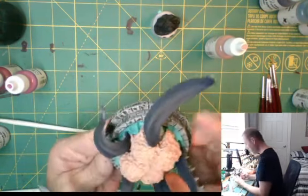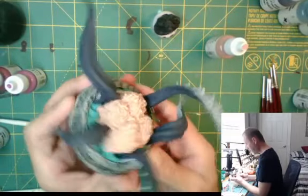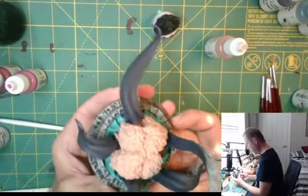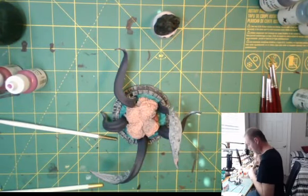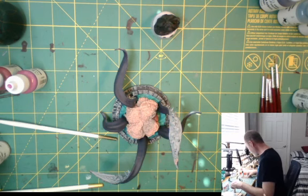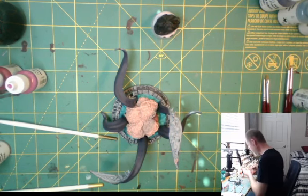All right. There's our base coat. Wowzer, what a job. Now, I'm going to use a little bit of the rosy. And I'm going to change up to a size 1 brush.